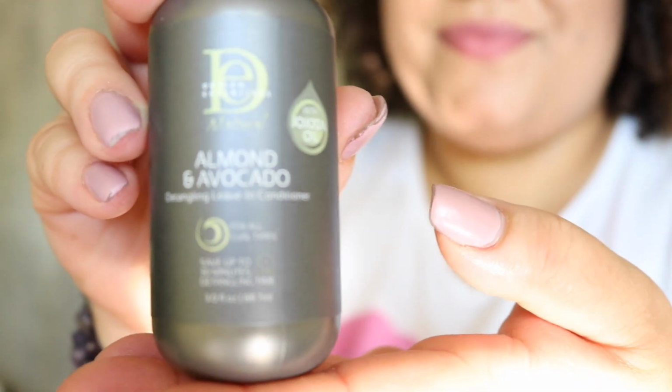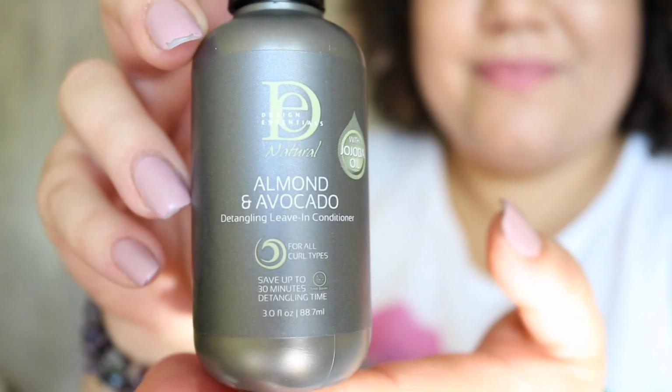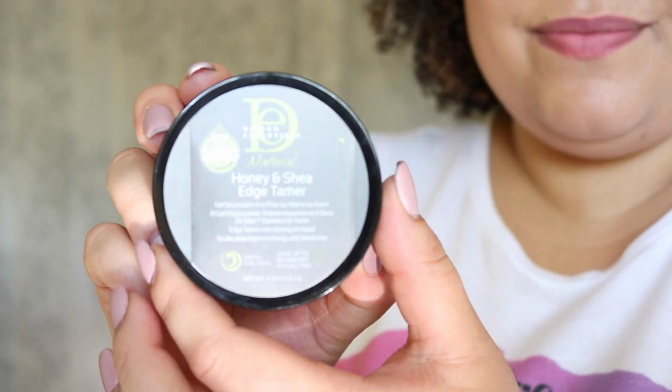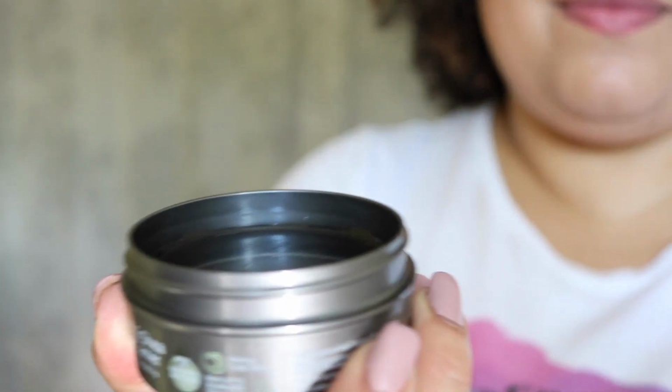Alright guys, so the next item that we have is the Design Essentials Almond Avocado Leave-In Conditioner. This is the superstar of our line. You are going to love this. It is going to keep your hair moisturized and hydrated all week. The next item that we have is the Design Essentials Almond Avocado Curl Enhancing Mousse. This one can be used on all hair types, all hair textures, and for a multitude of different styles that we will talk about a little bit later. This is amazing. And last but not least, another superstar, the Design Essentials Honey and Shea Edge Tamer. This is the best edge tamer on the market. I promise you, you are going to love it.